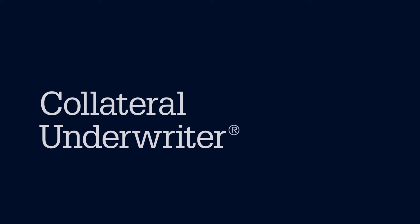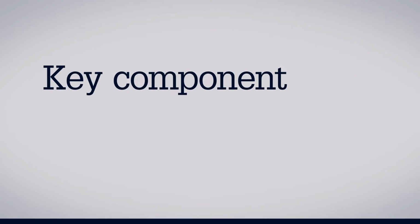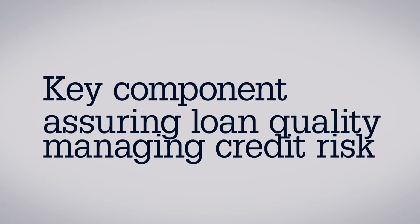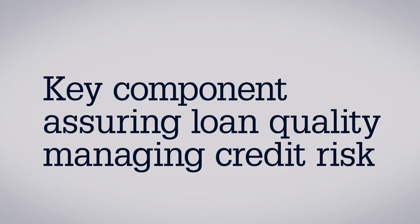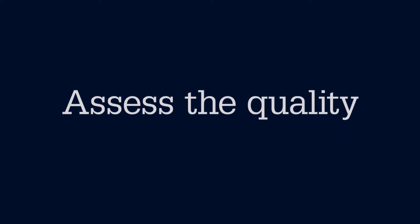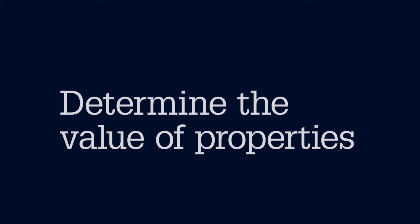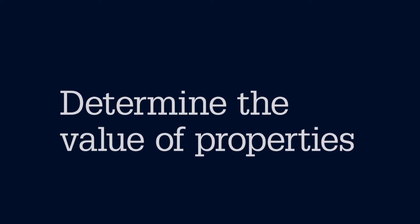Collateral Underwriter, or CU, is Fannie Mae's proprietary industry-leading appraisal assessment tool, which serves as a key component in assuring loan quality and managing credit risk on Fannie Mae's book of business. CU is used by Fannie Mae and our lenders to assess the quality of appraisals that are used to determine the value of properties underlying the loans acquired by Fannie Mae.